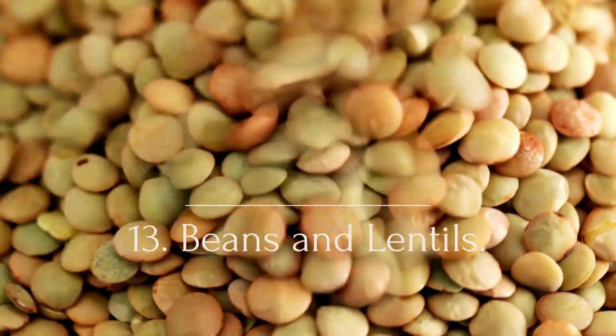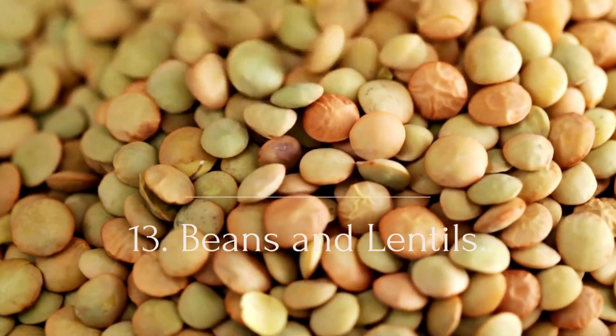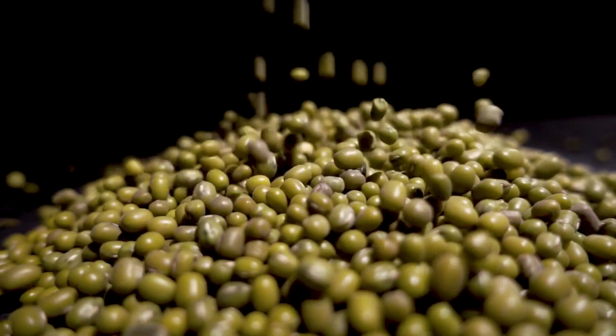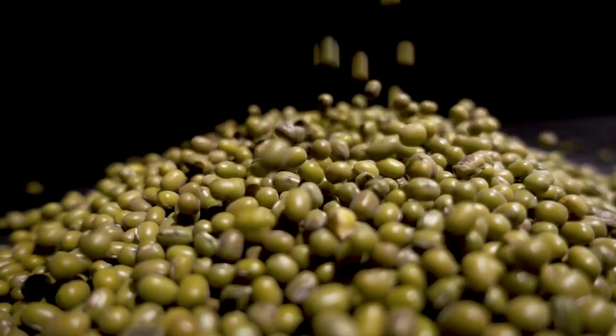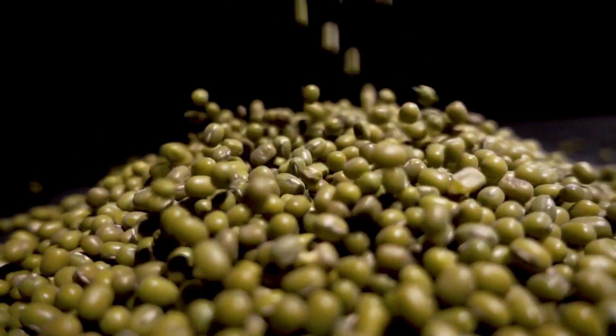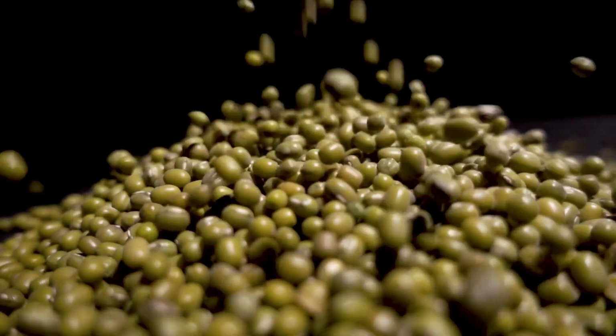13. Beans and lentils. Both lentils and beans contain oligosaccharides, a class of indigestible sugars that can cause bloat and gas. Want to eat them anyway? Lessen their bloating effects by using the protein-filled superfoods as salad toppers, omelet fillers, and soup additions rather than the main attraction on your plate.